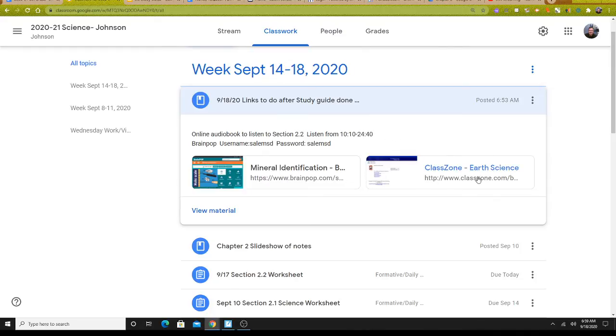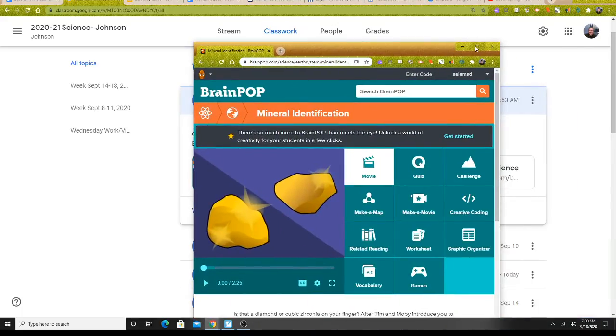Now, if you don't want to listen to it, you can just read it on your own out of the book. That's fine. Then, if you still have time before the end of class, you can click on this tab right here. This one is going to take you to BrainPop.